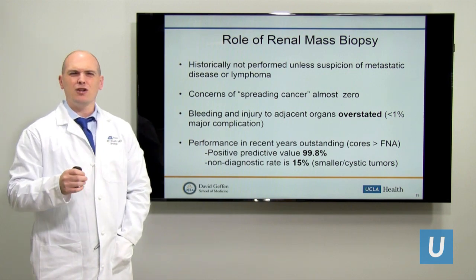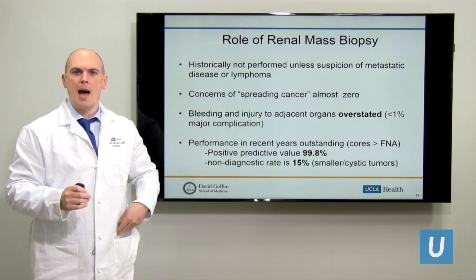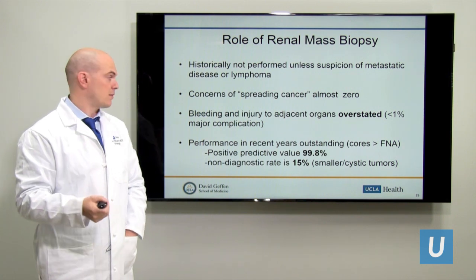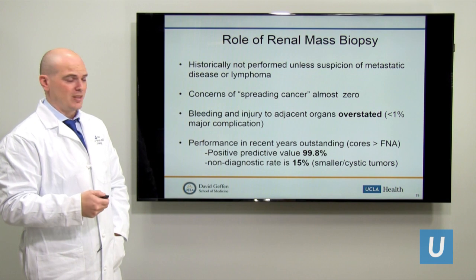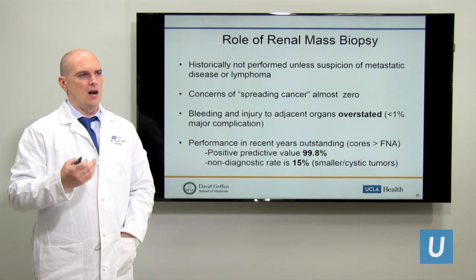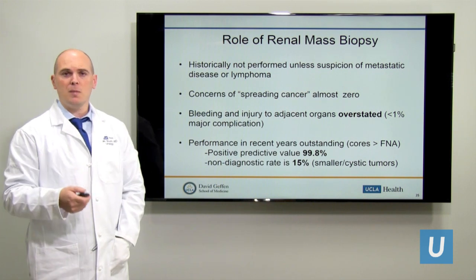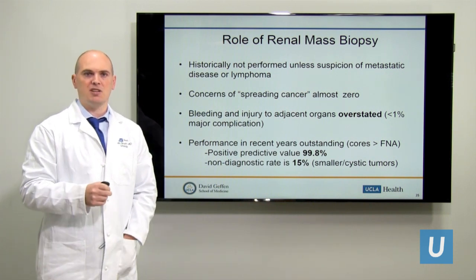Okay? The concern of a needle coming out of the body and shedding cancer, that does not happen. There's one report in the history of the literature in the past like 10, 20 years that someone says that could have happened. So we do not think that happens at all routinely. Okay? Bleeding or injury with the needle, that doesn't happen very often. Less than 1 in 100 individuals would have any really concern about anything like that. And the performance is great. If it comes back cancer, it's going to be cancer nearly 100% of the time.